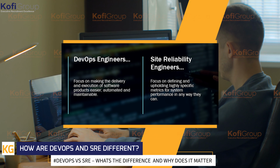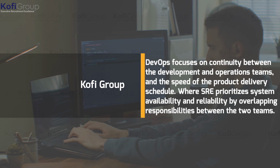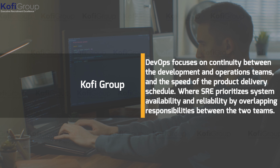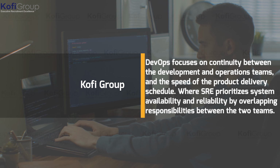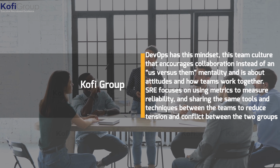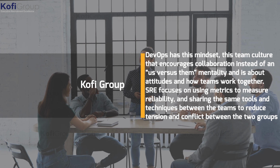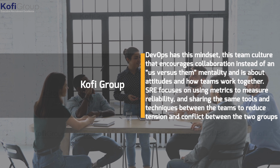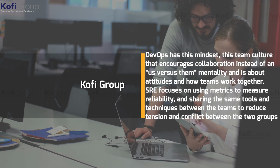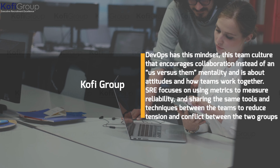How are DevOps and SRE different? In a nutshell, DevOps focuses on continuity between the development and operations teams and the speed of the product delivery schedule, where SRE prioritizes system availability and reliability by overlapping responsibilities between the two teams. DevOps has this mindset, this team culture that encourages collaboration instead of an us versus them mentality, and is about attitudes and how teams work together. SRE focuses on using metrics to measure reliability and sharing the same tools and techniques between the teams to reduce tension and conflict between the two groups.